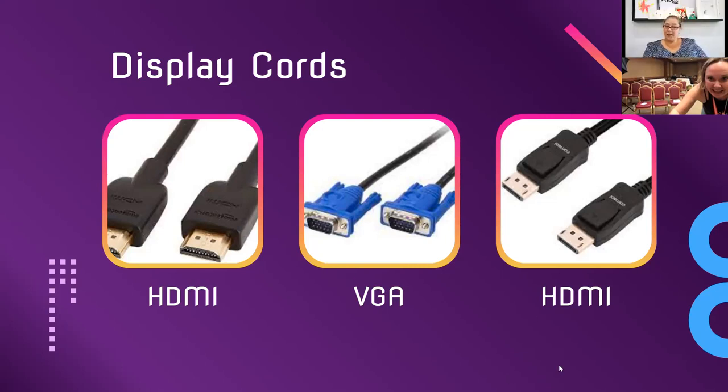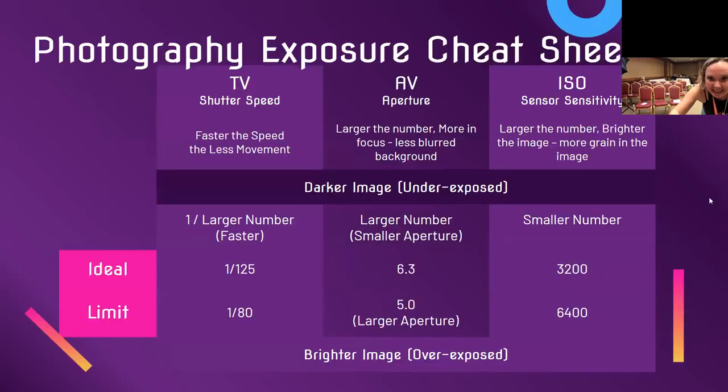So that was just a little bit of basic knowledge, but now there's another little bit of basic knowledge that I think every photo boother needs to have a bit of an idea about, and that's coming to the photography exposure. So this is a little cheat sheet that I've put together for my attendants, just to give them a bit of understanding on how it works and the settings that I see as the ideal and where the limit is. So I'll just go a little bit over this.